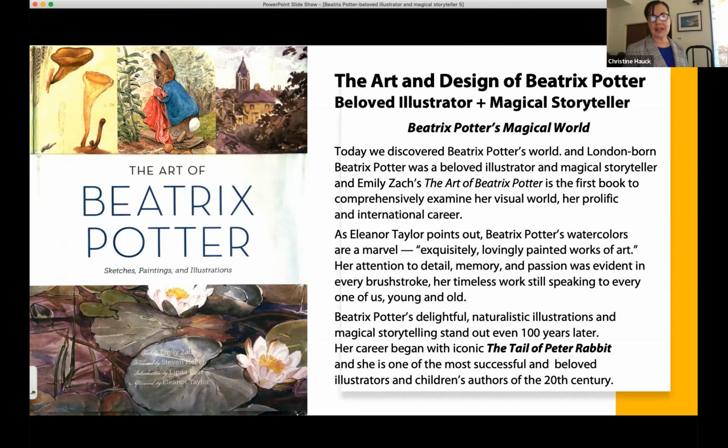Beatrix Potter's delightful, naturalistic illustrations and magical storytelling stand out even 100 years later. Her career began with the iconic The Tale of Peter Rabbit, and she is one of the most successful and beloved illustrators and children's authors of the 20th century.